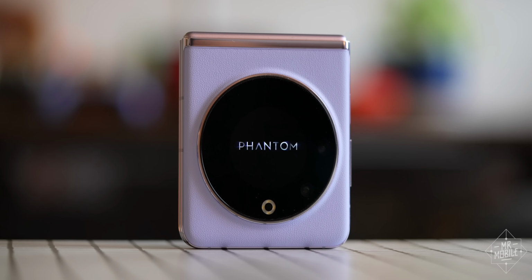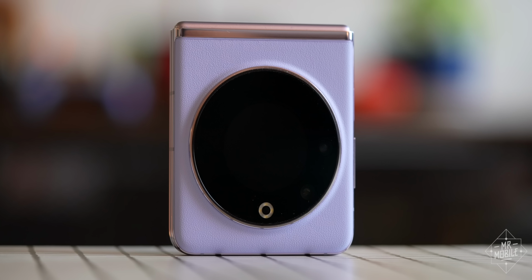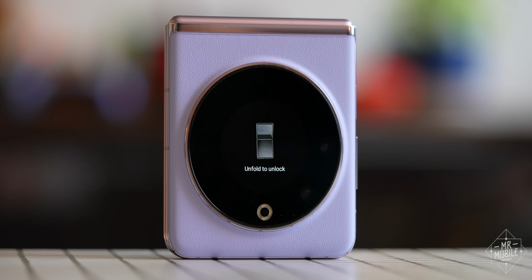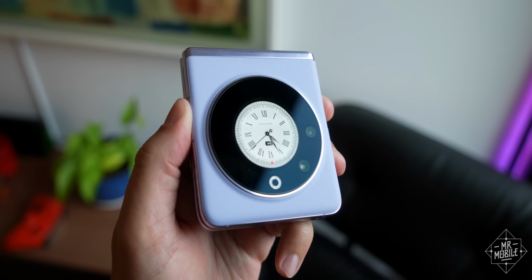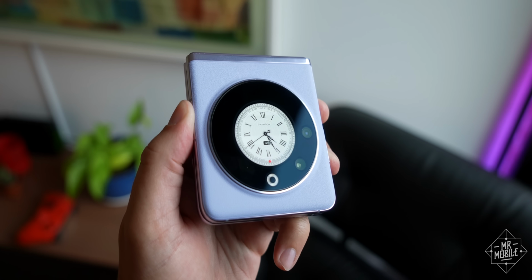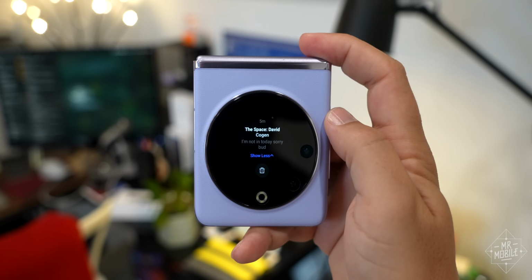TECNO's implementation is notable because of its boldness. The eye, already drawn to this monster black hole, is rewarded by a screen that follows the same shape, the whole thing resembling nothing so much as an oversized Movado smartwatch. You can't do much of use out here.